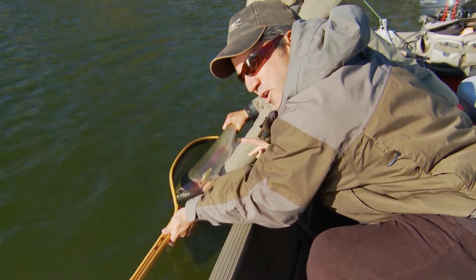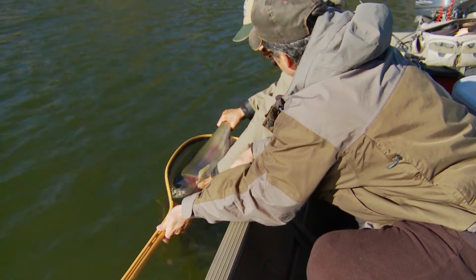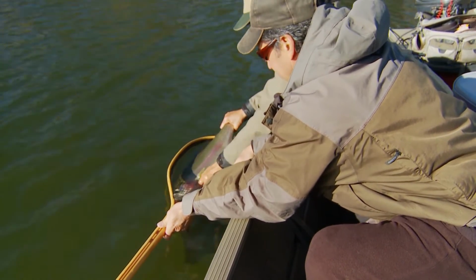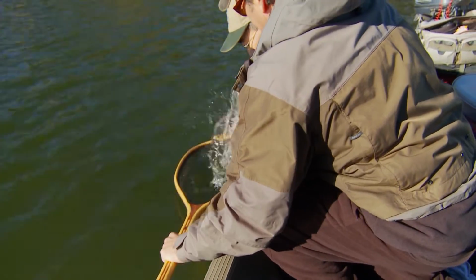They put in all these fish. Buy your license, because that's what funds these fish. That's what pays for the hatchery program and fish like that. We'll let her revive, and then we'll let her go. That sounds good. That's nice. Look at that.